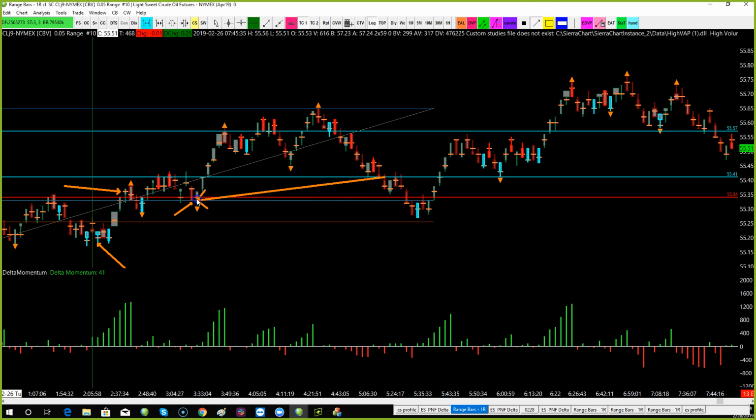Well, see how they closed behind this fractal over here, and then the other one was this one right here. This actually technically triggered a short. I don't know that I would have taken that, but technically it did, right? So you don't want it to close back in, right? And remember, what are we thinking? We've pushed all the way down. Resistance is all the way up, right?